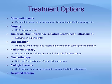Chemotherapy is also not used much for treatment of renal cell carcinoma. However, another type of drug treatment given intravenously, called biologic therapy, is an option when surgery cannot cure the cancer. Finally, a new type of drug treatment, called targeted therapy, is emerging as an excellent option for these difficult cases.